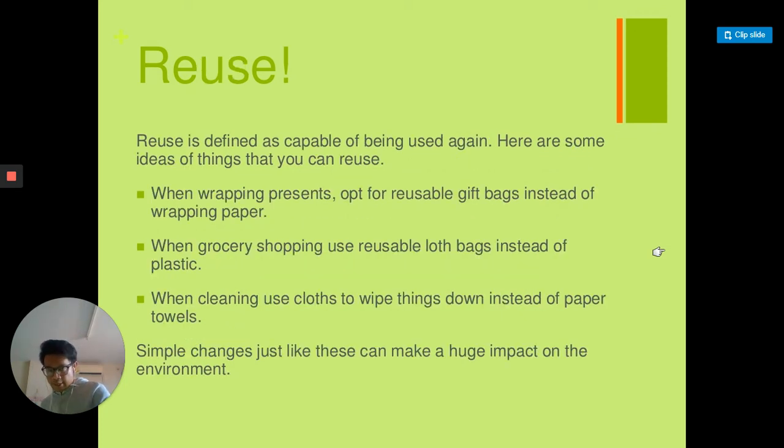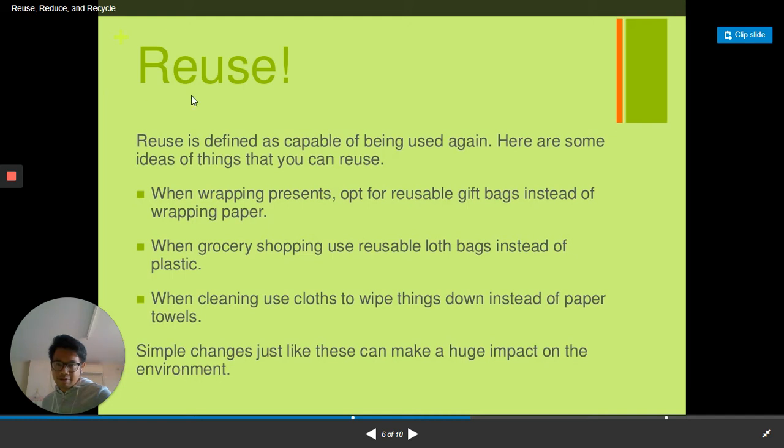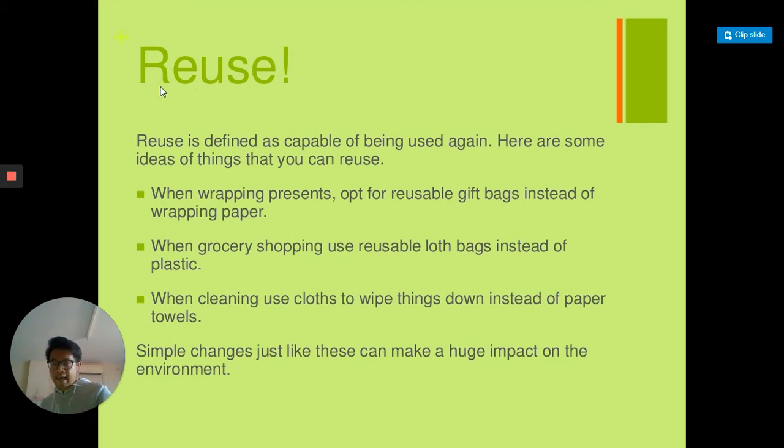Reuse. Okay, reuse is defined as capable of being used again. The word reuse is so obvious. Reuse means you are going to use that one again. And down below I give some examples so that you will know what are the things that you are going to reuse, and to be specific, you will know what is reuse or what is reusing.